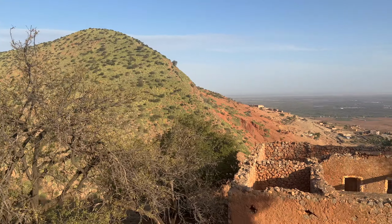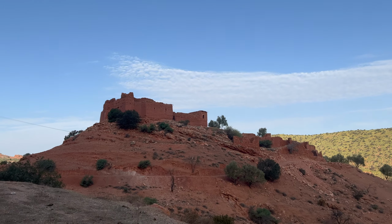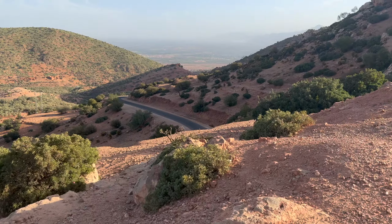What a beautiful day! The landscape and the old buildings look so incredibly beautiful. That's why we love to travel, to explore this kind of places. We accidentally found this beautiful place with abandoned buildings and old forts. But now it's going up into the mountains.